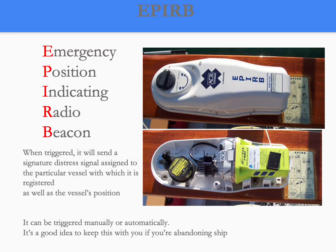The name EPIRB stands for Emergency Position Indicating Radio Beacon. Our EPIRB is located on the gallows board above the rescue boat. It can manually or automatically send a distress signal from anywhere on the globe. We test it monthly and record the test in the radio log.